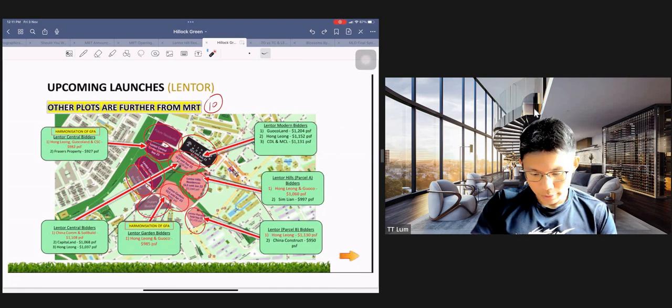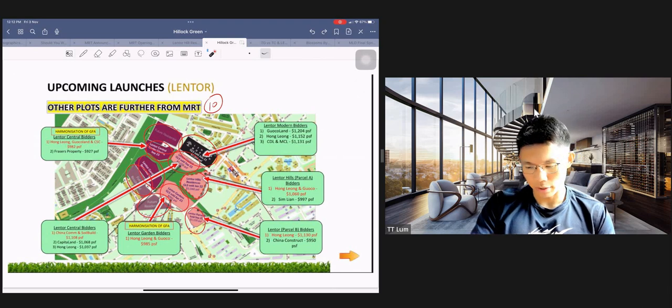2 of them has already been launched. This one is currently being launched, and this one is just closed. This one is already closed earlier, subjected to the first. This one is the first one to get subjected to the GFA harmonization thing, which I've talked about in my previous video. So go and check it out if you are not very certain about that.